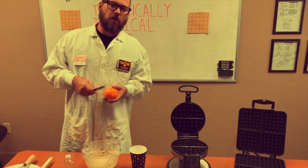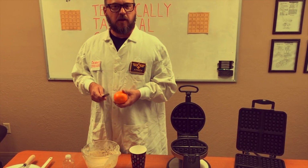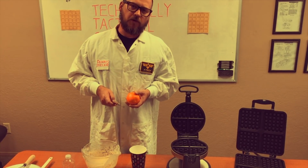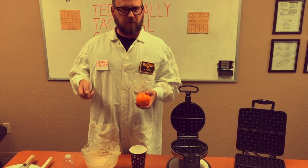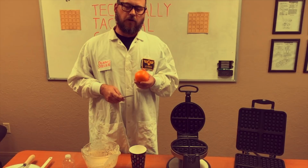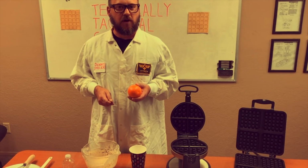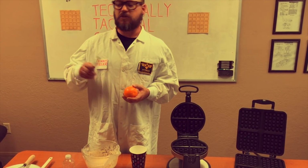One of the great things about working in XTech's R&D room making waffles is that I get to freely experiment with waffles and different ingredients. We're all pretty familiar with maybe chocolate chips, bits of cereal, marshmallows, what have you in the waffles. I like to take things a little bit further. It's always been an issue with me getting my kids to get enough vitamin C in their diet. I think that the waffle is a great vessel to bring vitamin C into a child's diet.